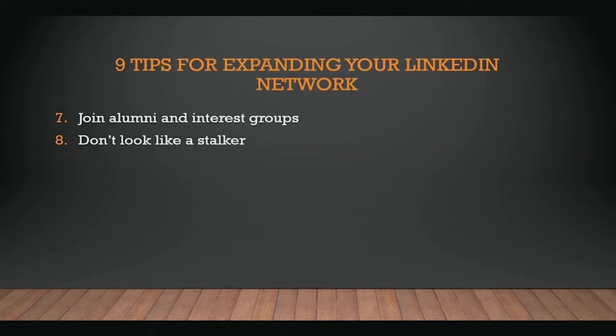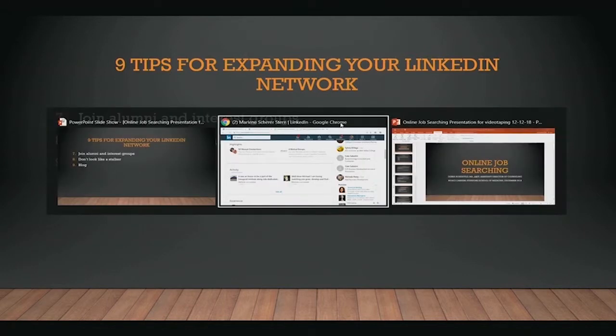That way you can just look at the PDF, because every time you look at their photo, it will show up that you looked at them, every time you looked at their profile. And the last thing is that you can blog on LinkedIn, and this is really powerful.